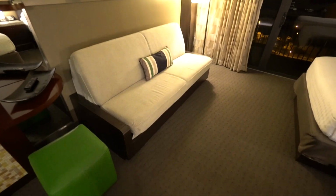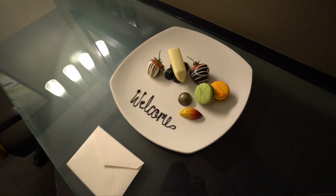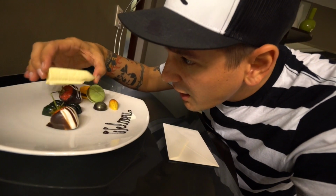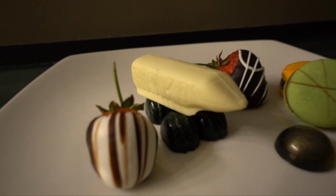2 beds? A giant sofa? And what's this? A business area? Ooh, look at this. They left me a little welcome message written in chocolate. There is literally a little white chocolate monorail on this plate. That is amazing. Oh, we got some plugs there, huh?